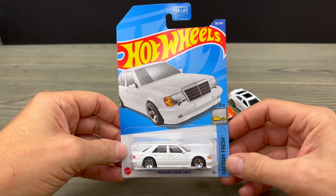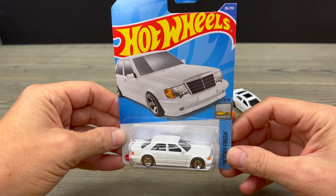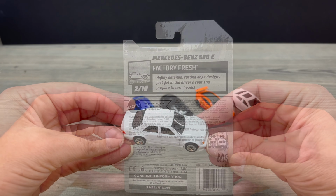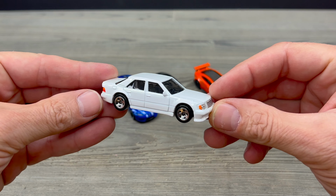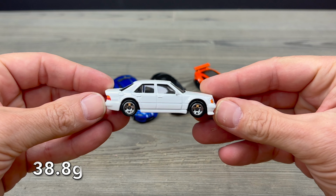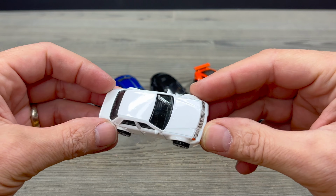Next one, you know it, you love it, the Mercedes-Benz 500e. This one, the Dollar General exclusive colorway. This is a D-case car. Gloss white paint job on the Mercedes. Very classic looking lines going on. I like all of the models that they've come out so far of this one, including this white.